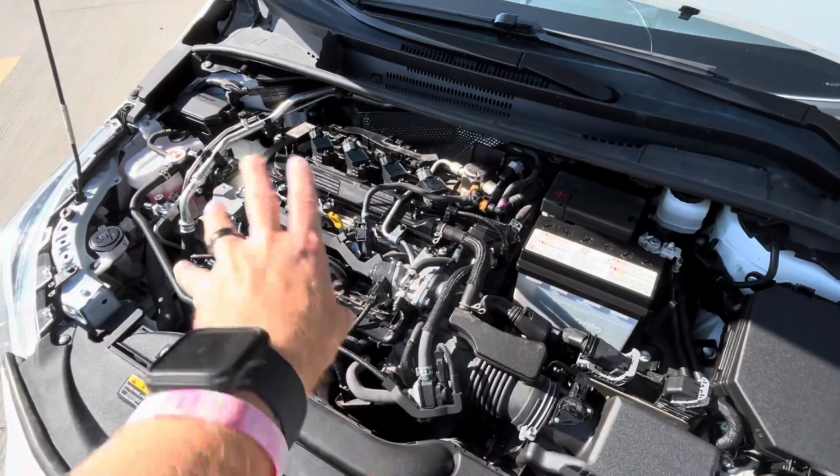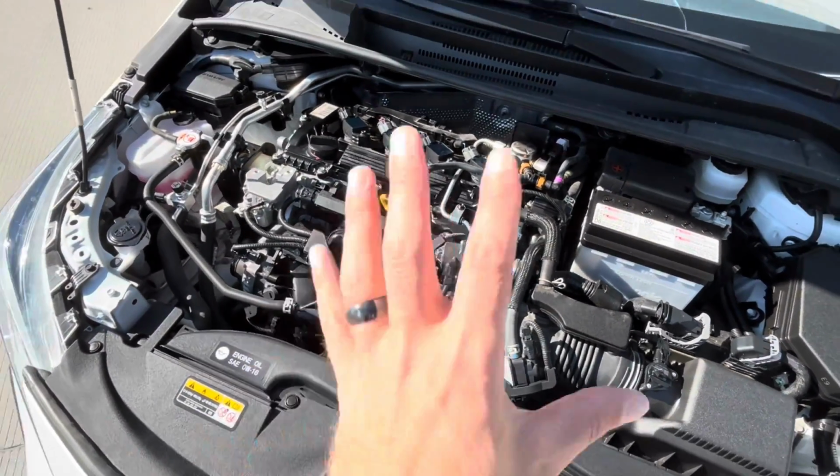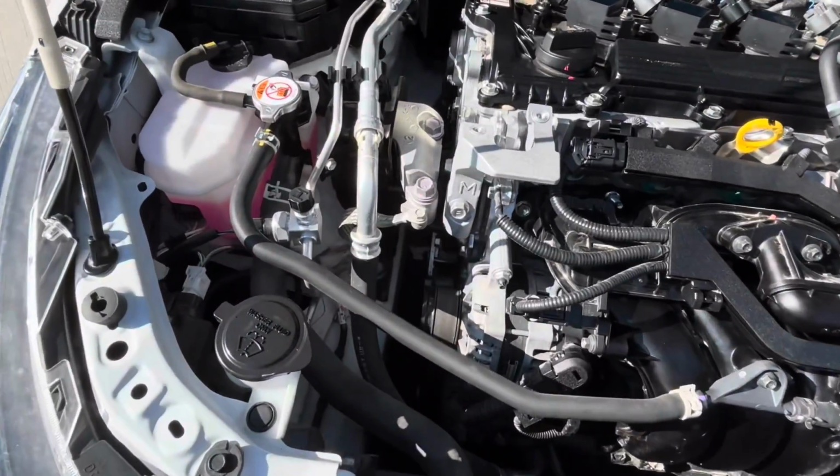I love that there's no nonsense engine covers. You can actually identify everything on this engine. It is front wheel drive, so it is transversely mounted. So the alternator and the serpentine belt is right there on the passenger side.